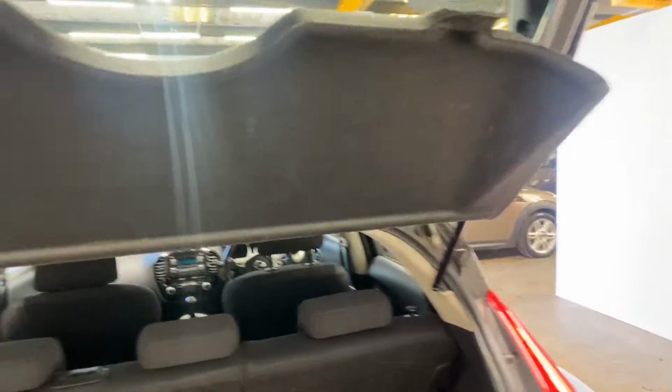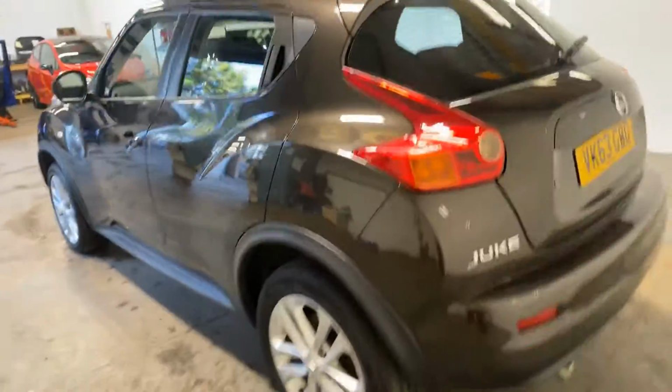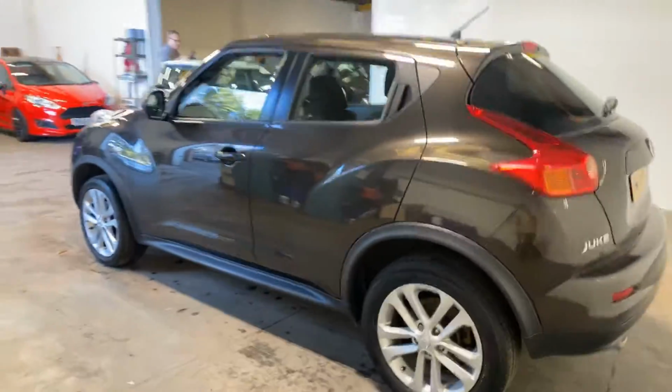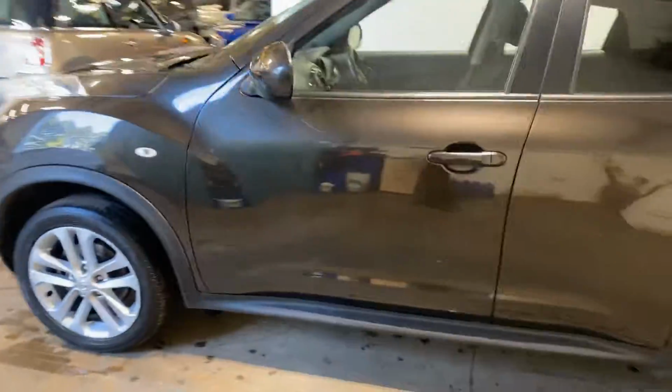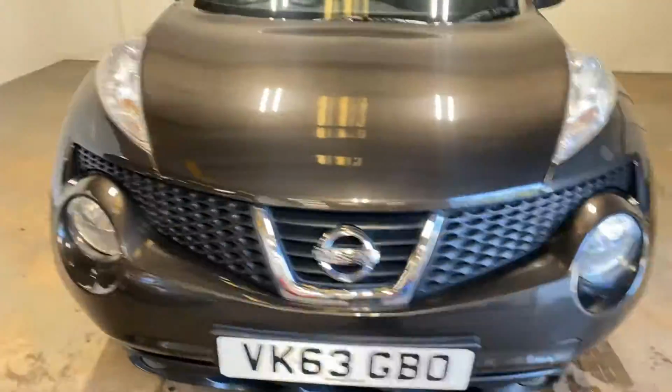We have the parcel shelf, which is attached to the boot. There's our storage, so a wee bit of storage underneath this with the Tonneau cover all there. Close that down. The seats fold down as well, 60-40 seats. Take up the passenger side, alloy wheels on the car as well. Just in pretty good condition.